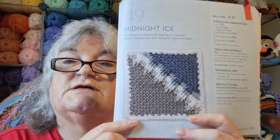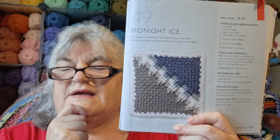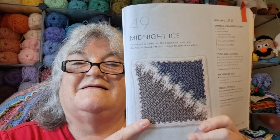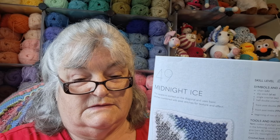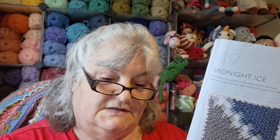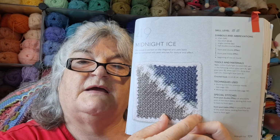Was it moss stitch? Yes, it was moss stitch, which again I love, so I thought I wasn't sure about this colour changing. I'm getting a little bit better at doing it, but I'm not keen on doing it. Anyway, we started off here, and yeah, started off in the corner, and when I got to here, I made a bit of a mistake.